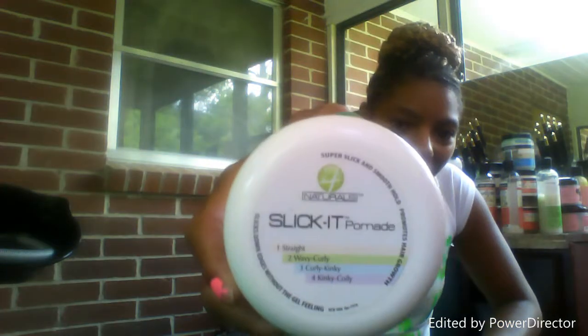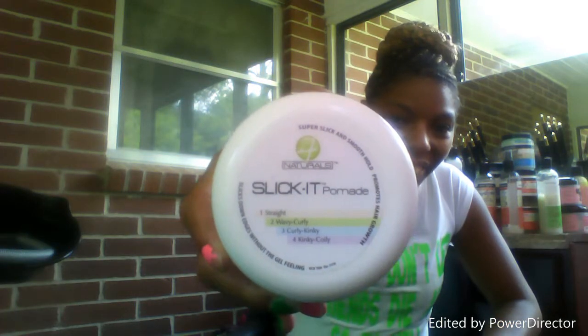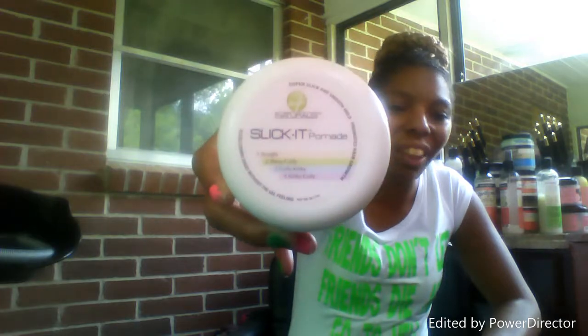Now some edge controls that I think are very good for natural hair, and they're probably good for relaxed hair too. The first one I'm going to talk about, which is my favorite, y'all, but unfortunately they took it off the market. They used to sell it at Sally's. Have you heard of this or not? It's Slick It. Yes, and it's for natural hair. Come on, Slick It. That's good.